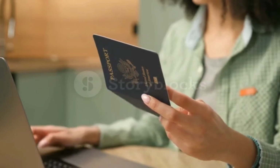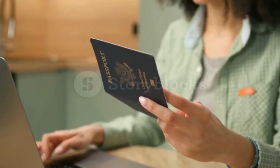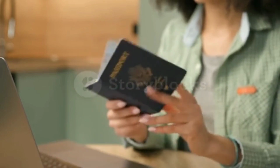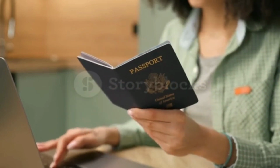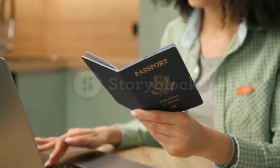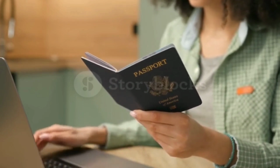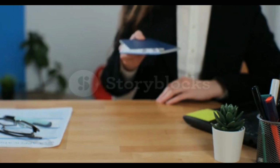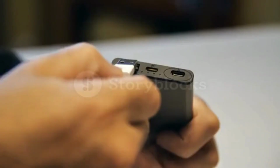4. Travel documents. Keep important documents organized and easily accessible in a waterproof travel wallet or folder. Make copies of essential documents like your passport and itinerary and store them separately from the originals. Consider using digital copies stored securely on your phone or cloud storage as backups.